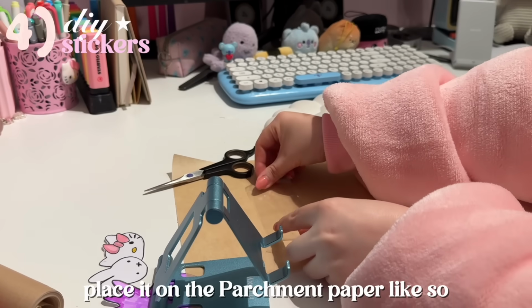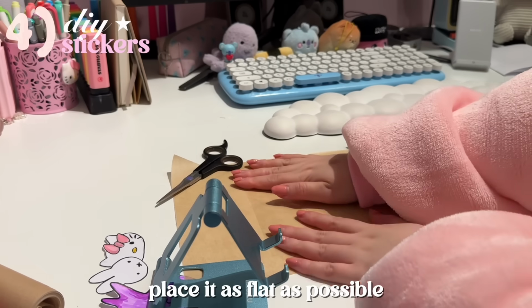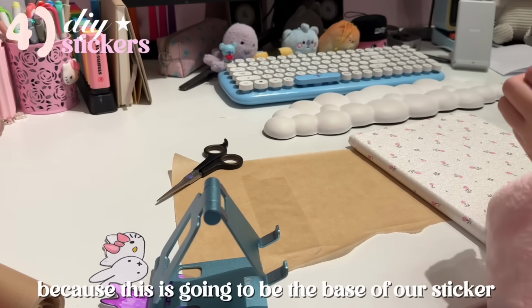Place it on the parchment paper, like so. Place it as flat as possible because this is going to be the base of our sticker.